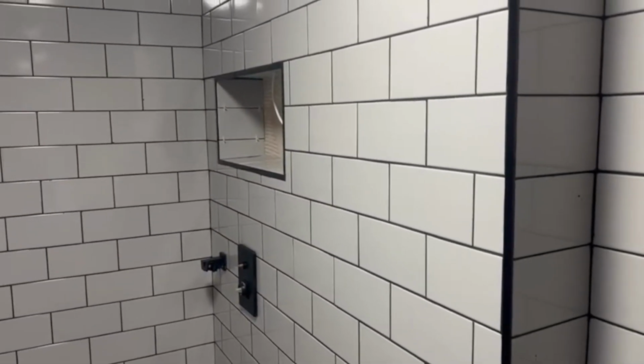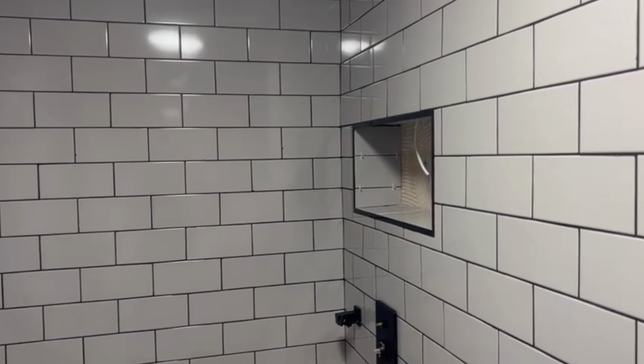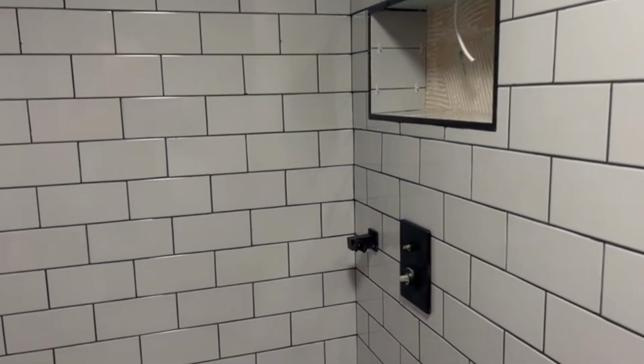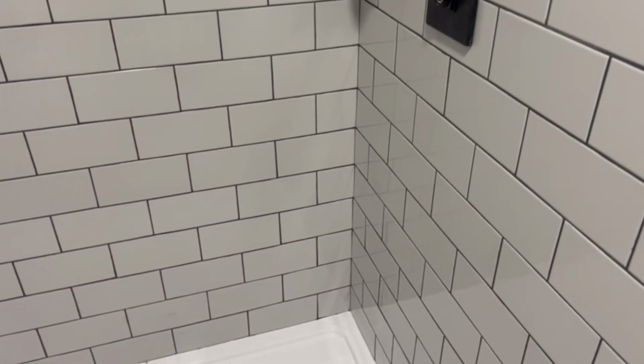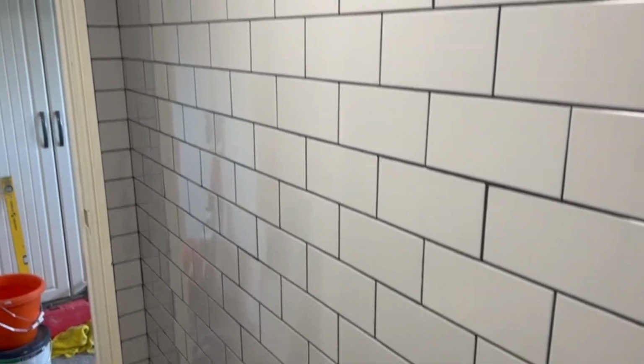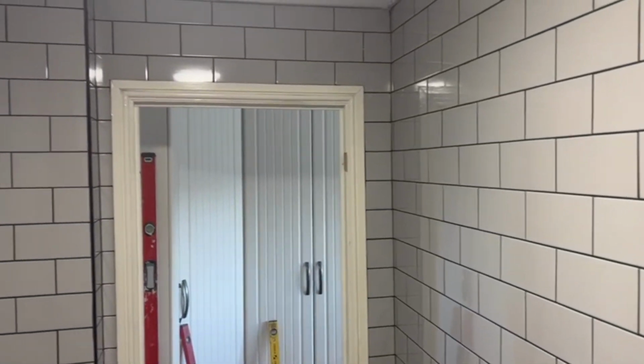So now we've got all the grouting done. So you can see we've put the shower in now. Still a little bit to do in the niche, especially with the light. And we've run out of tiles for inside the niche itself. So we've got all the siliconing to do as well. But we've finally got rid of all that black grout. Starting to grow on me.